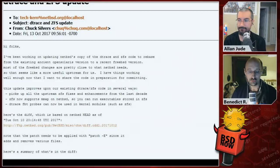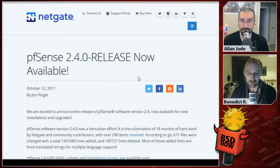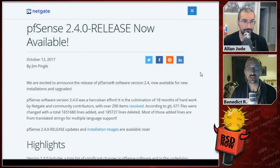Cool. And just this functionality alone is something that the other file systems don't have. It's just magic. Check out the patch and help with porting or give feedback so that NetBSD will have good ZFS and DTrace support.